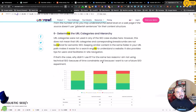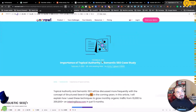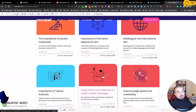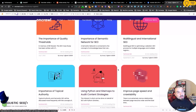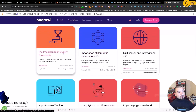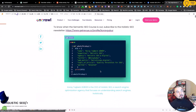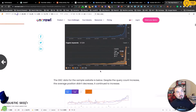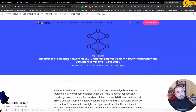Another thing is that I also mentioned the quality thresholds. As you remember, I created a case study with 27 articles to outrank Healthline or WebMD or other health projects. It also explains the concept of quality thresholds, how you can calculate the quality threshold and how you can exceed it. You can check this project as well. I suggest you understand these articles too. If you just read these 3 articles multiple times and regularly, you can keep your projects on track based on the semantics as much as possible too.